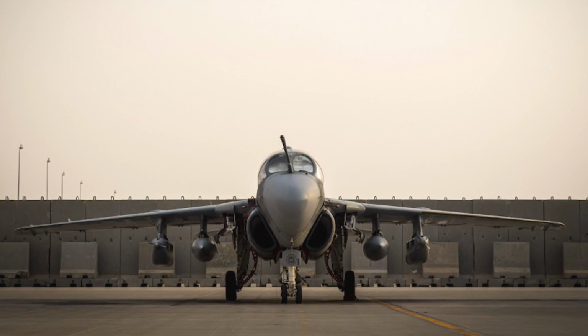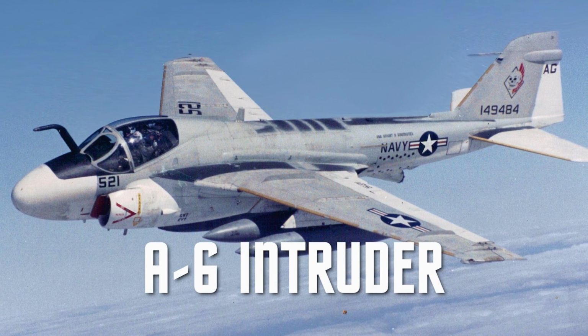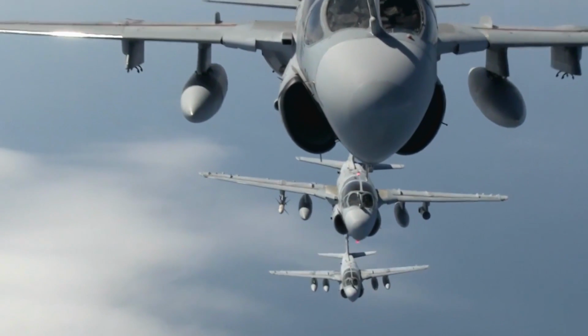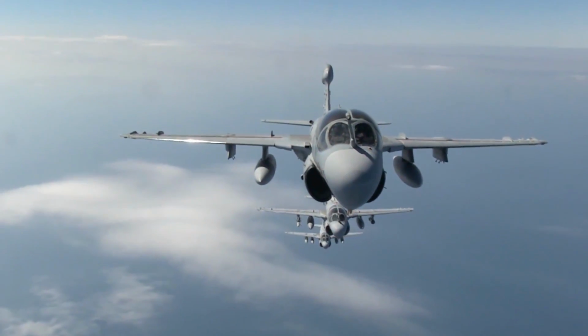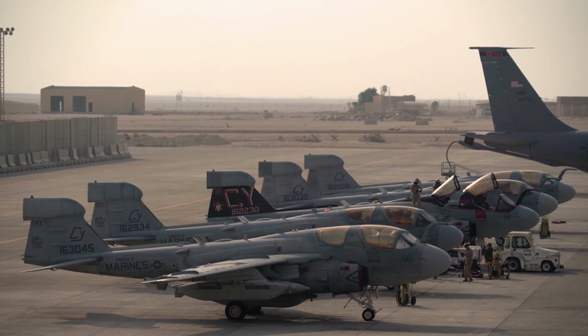Hitting U.S. Navy squadrons in mid-1971, the EA-6B Prowler was developed from Grumman's A-6 Intruder attack aircraft. The Prowler's primary role was to protect Navy ships and aircraft by jamming enemy radar and communications, but it could also perform electronic surveillance as well.